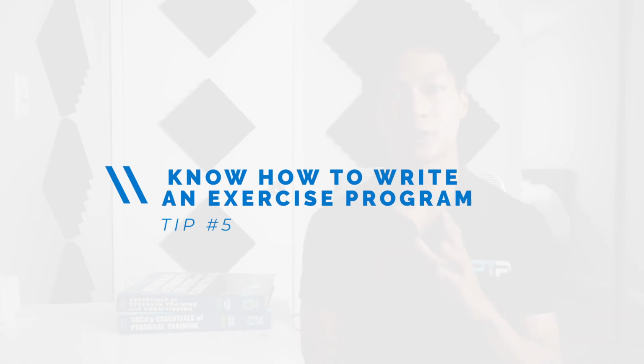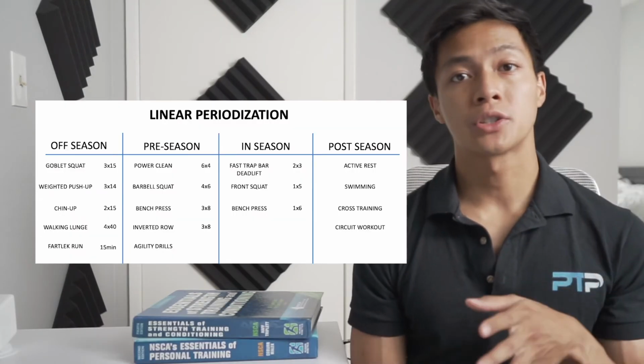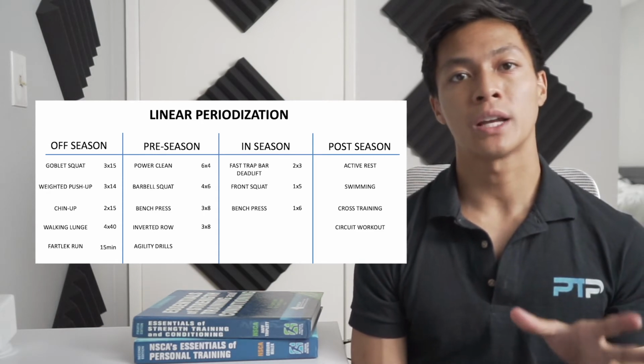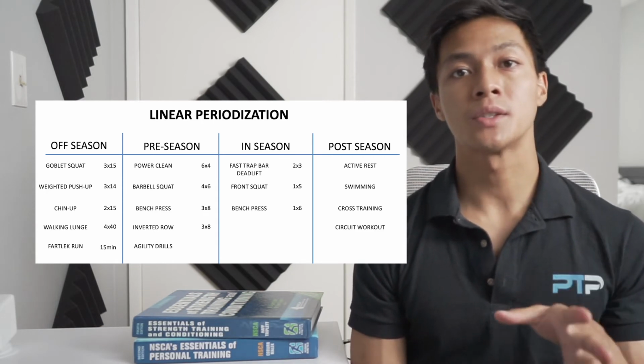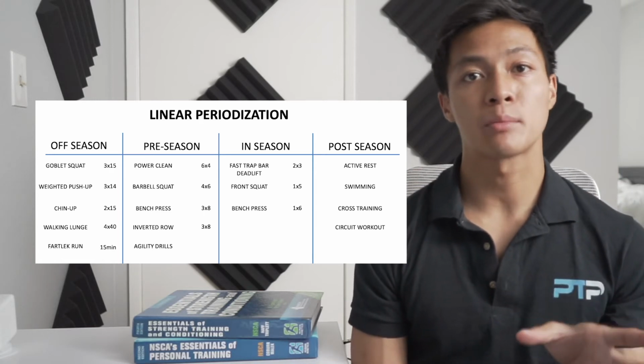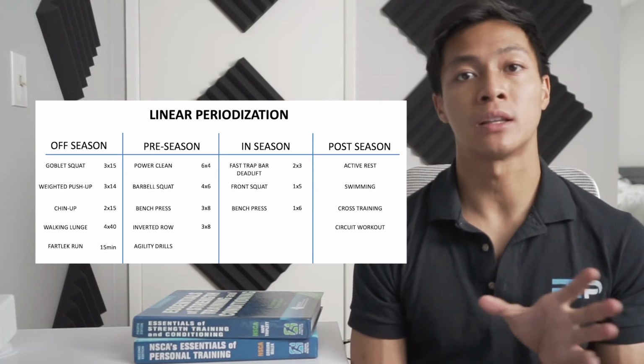Now, you will need to know how to write a full program on a blank piece of paper, starting off from the off-season, moving into preseason, season, and postseason. For example, on the chart that we have displayed here on the screen, you can see on the far left, we have the off-season. This is really focusing on that really high volume, as well as that hypertrophy training to build muscle in the off-season.